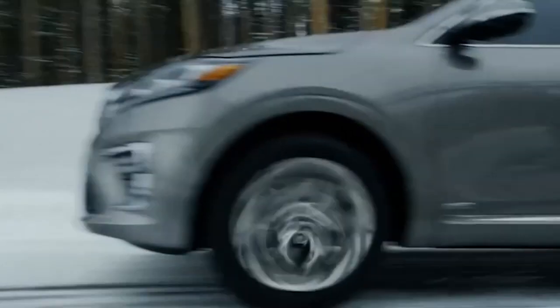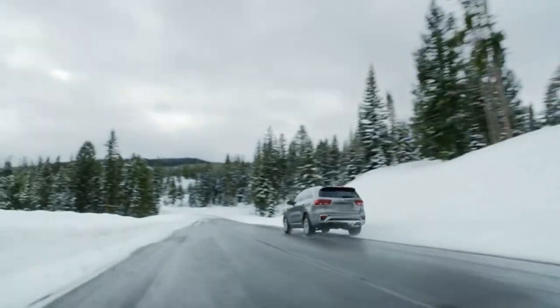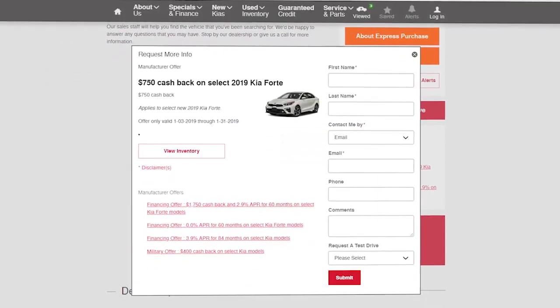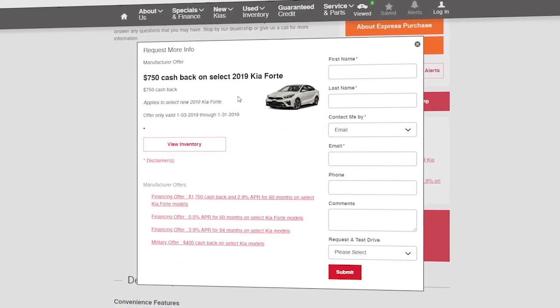Want to test drive it first? We'll take the vehicle to you. Once you're ready to buy or lease, we'll confirm all of your transaction details by email, and our team will work with you to complete the finance or lease arrangements. If you qualify for any extra incentive programs, we'll make sure you get those offers too.